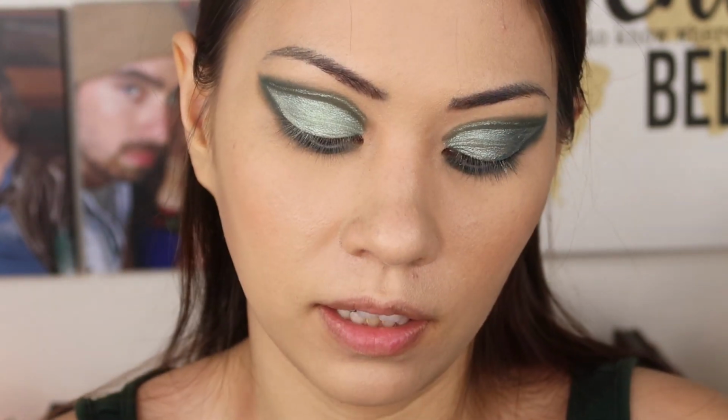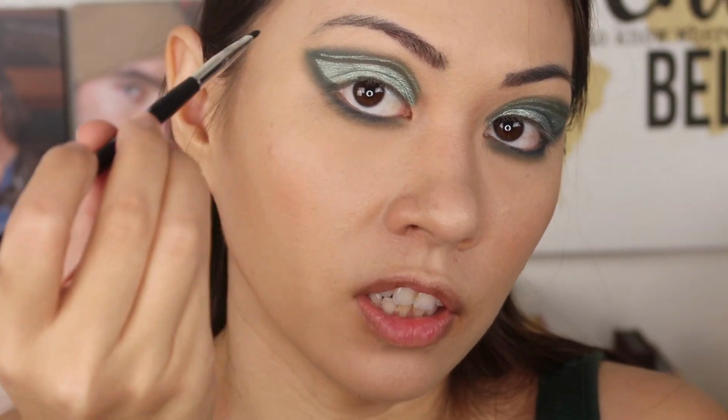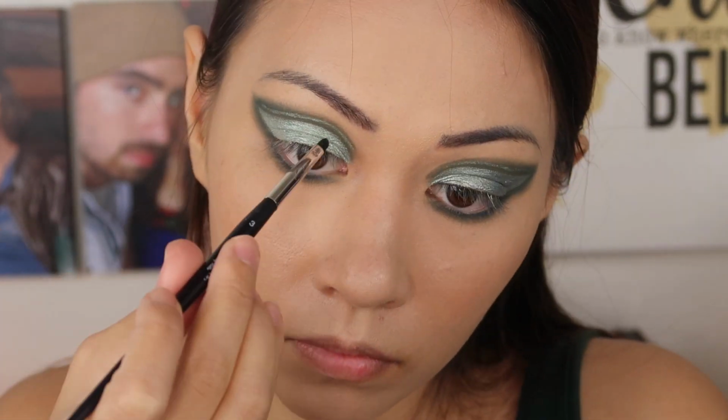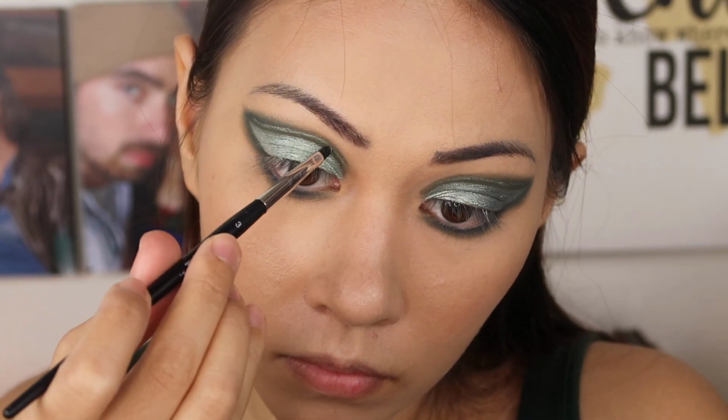Okay, now I'm just going to go back in with my Anastasia brush and fill in that line with that same green. I'm just tapping the tip of that brush on top of that line. See, that shade is just so much cooler. I mean, both literally and figuratively.